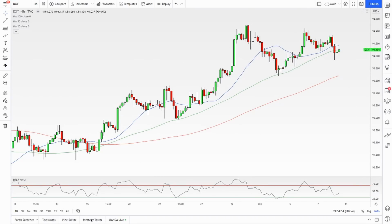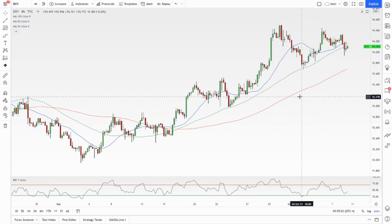You have a lot of people who are probably looking at this thing and saying, oh, it's probably time to roll over. It's going to crash back down the other way. But for me, the path of least resistance here until further notice is still to the upside.